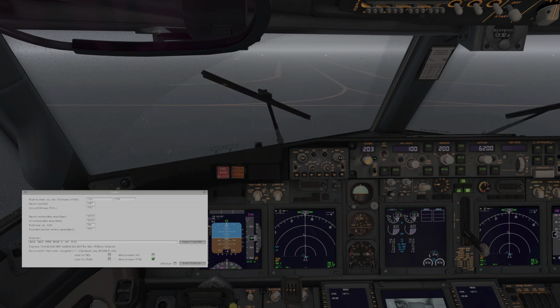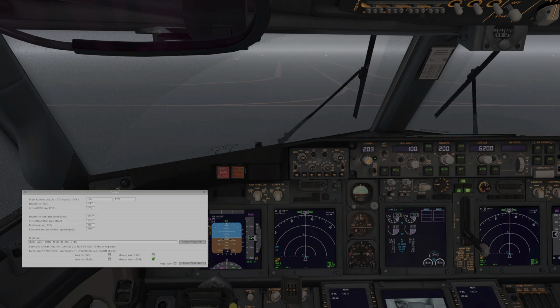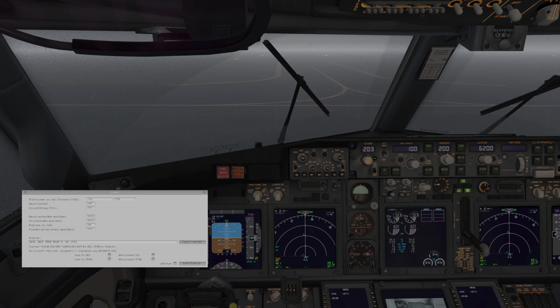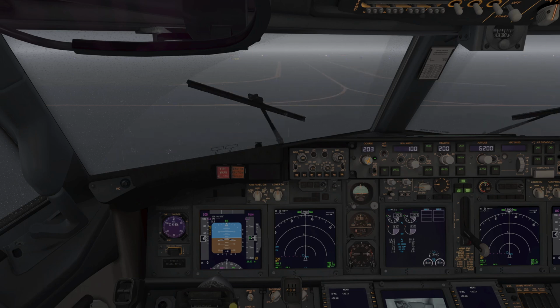Huckley, Angel, Amibi, flight level 140. Let's insert our flight plan. Let's request our IFR clearance.